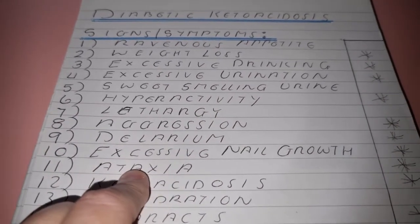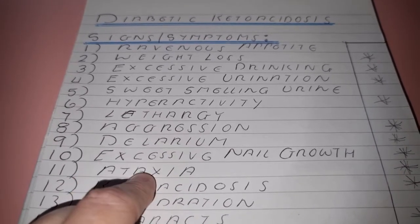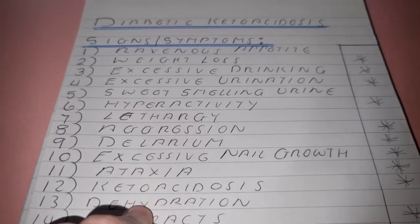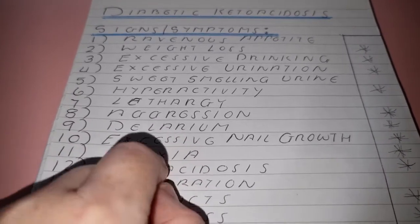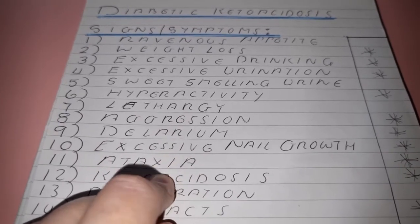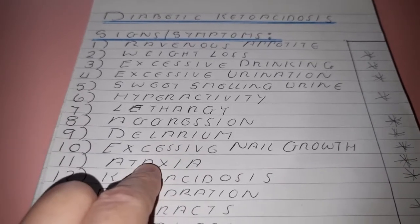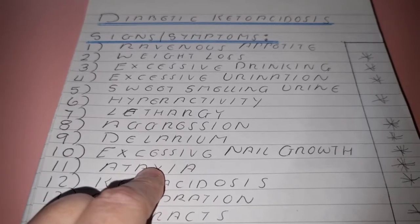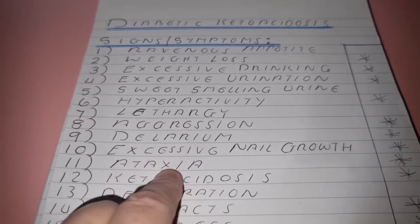Ataxia is usually like the very, very late stages. That's when they're weak, they're wobbly, the sugar's way too high. That's when it's affected the brain, a neurological condition. In human beings, they can explain what it is when they have ataxia. It's because they're feeling dizzy, they lose their balance. But in a hamster, we can only see the physical signs. We obviously don't know if they're feeling dizzy, but we can see the physical signs where they're wobbly and they're just losing their balance.